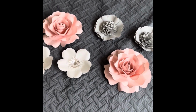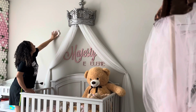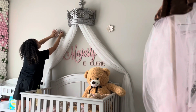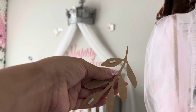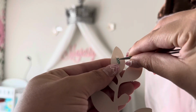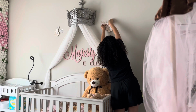Now I bought these 3D paper flowers from Etsy that I am going to put on the wall. They actually came very well made, and they came with a little foam sticker already on the back of all of them. So all I had to do was decide. I first laid them out on the bed and put them in the position like how I want them on the wall, and then I placed them on the wall just the same way I had them laid out on the bed.